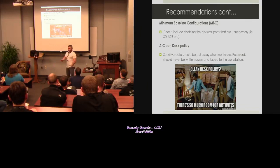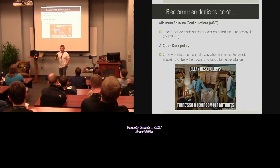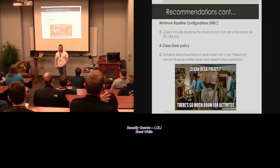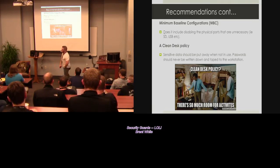Sensitive data should always be put away. Again, don't write passwords and stick them on your desk. If you print out something from the printer, make sure you're getting it, or when you're done with things, make sure they're locked properly or shredded if no longer needed. So, proper procedures that should be made just commonplace.